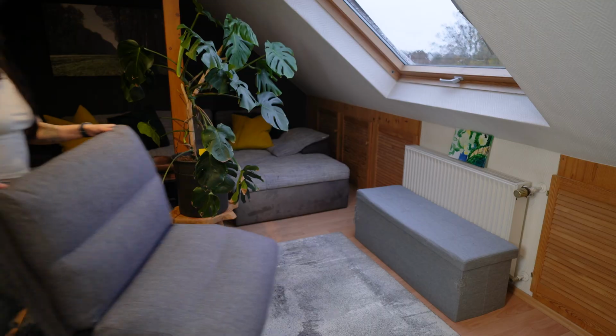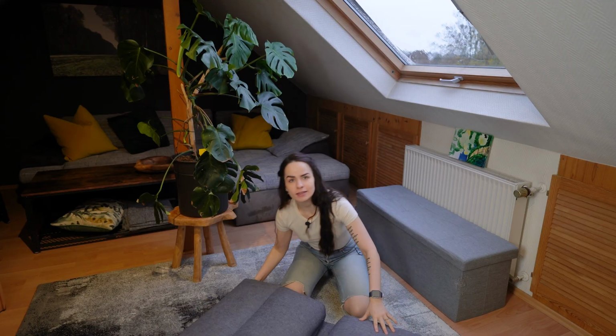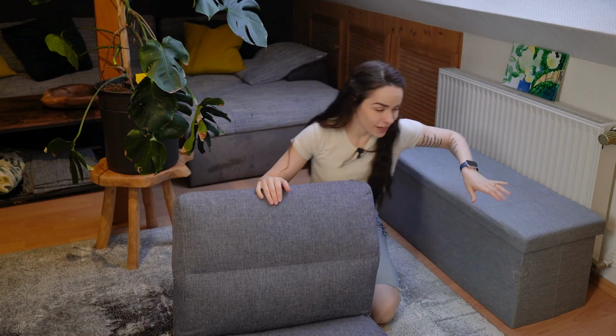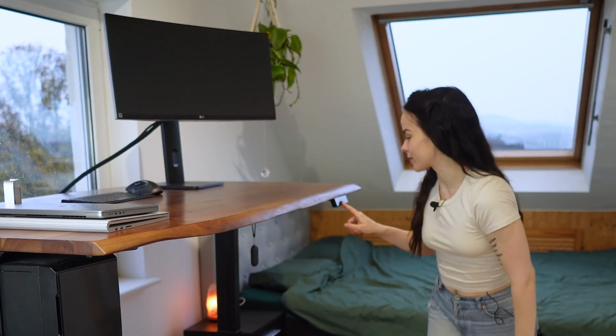I'll definitely get it. But for now, I have this, the most amazing, cozy chair ever. And I can put it to any setting I want, including sleep mode. I love to work and write script from here and do whatever I have to do sometimes. Other times, it makes me feel like a shrimp and I want to get up and start moving. So I go to my height adjustable desk and I choose the height that I want to work from.